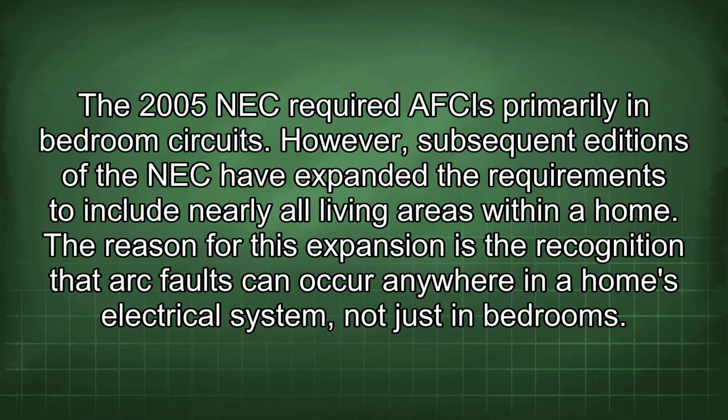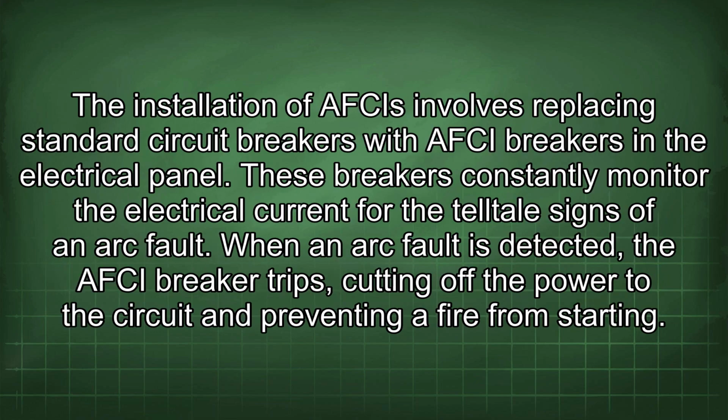The 2005 NEC required AFCIs primarily in bedroom circuits. However, subsequent editions of the NEC have expanded the requirements to include nearly all living areas within a home. The reason for this expansion is the recognition that arc faults can occur anywhere in a home's electrical system, not just in bedrooms. The installation of AFCIs involves replacing standard circuit breakers with AFCI breakers in the electrical panel.